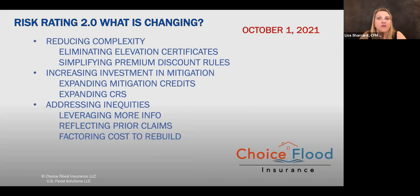So the intent of Risk Rating 2.0 is to reduce the complexity of quoting or writing an insurance policy by eliminating the elevation certificates and simplifying the premium discount rules. The second thing it's going to do is make an investment in mitigation. They're going to be expanding mitigation credits and expanding CRS. And then we're also going to be looking at inequities, leveraging more information, reflecting prior claims data, and like I said, recalculating and factoring the cost to rebuild.